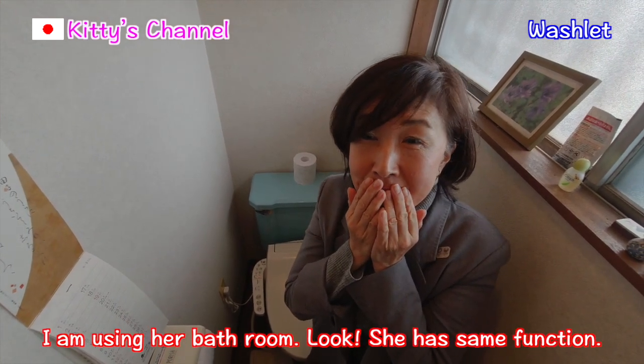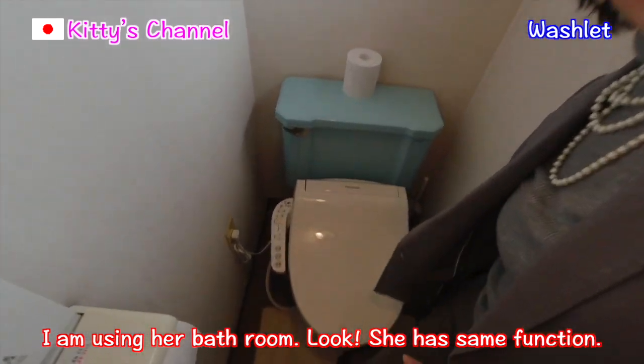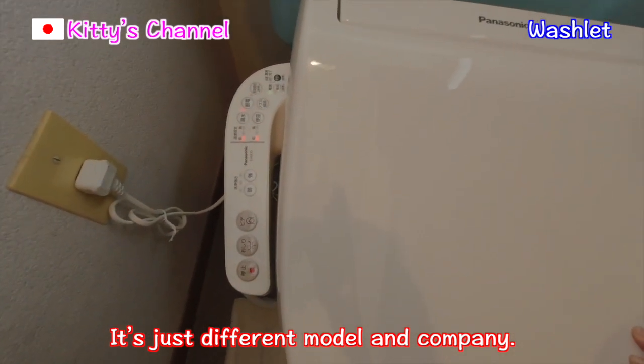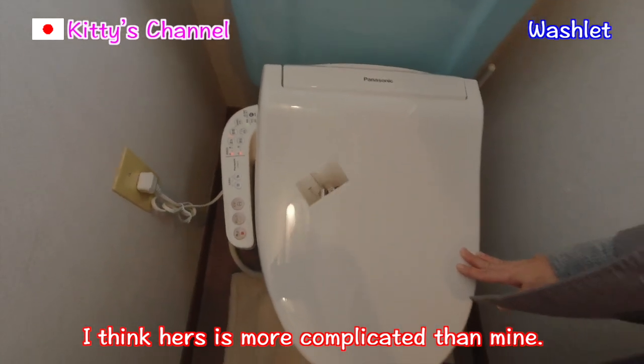So, I'm visiting one of my friend's houses. I'm just using her bathroom. Look, she has the same function. It's just a different brand, a different company. I think hers is more complicated than mine.